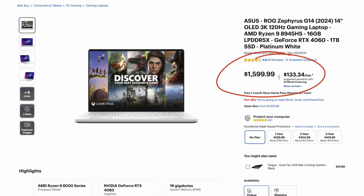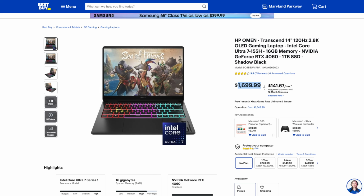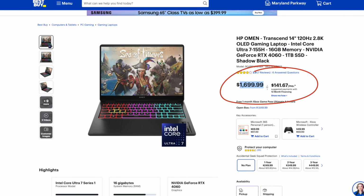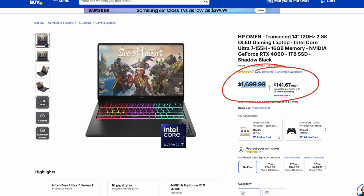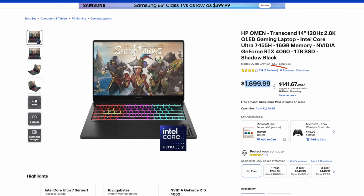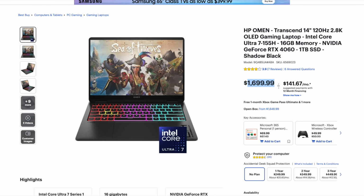And that pricing is in line with other 14-inch gaming laptops here for 2024. Take the HP Omen Transcend 14, for instance. That comes in actually $100 more. It's $1,700 over at Best Buy. And I will be comparing these two because I think they are direct competitors here in 2024.